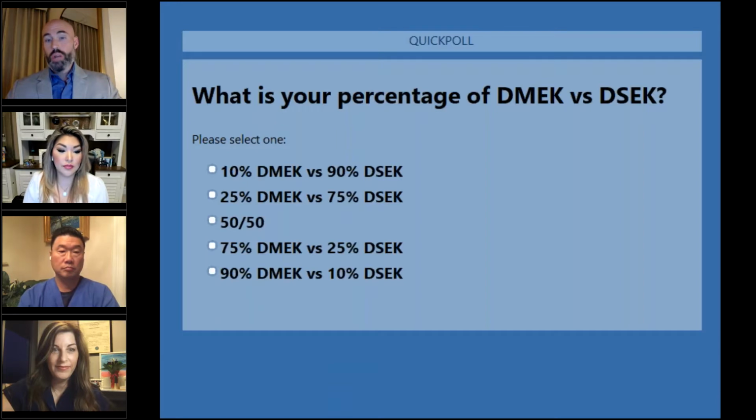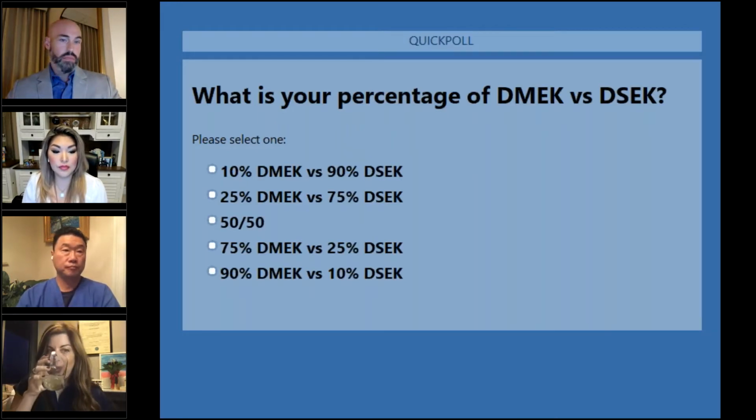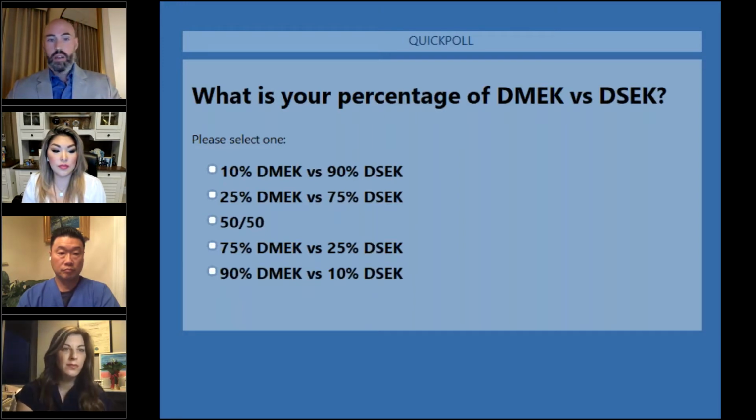What is your current percentage of DMEK versus DSEK? Is that 10% DMEK to 90% DSEK? Or more 25-75 split, maybe 50-50, more DMEK than DSEK, or majority DMEK, and those DSEKs when you have to.